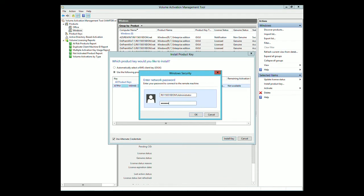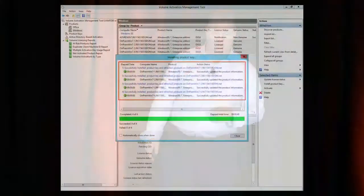Now, let's say my Windows 7 devices had different credentials for the admin account than the machine I'm using here. In that case, I could have chosen this Use Alternate Credentials, and that would pop up this window and enable me to provide the right set of credentials for the admin accounts on those devices. And then I just click OK, and it would go ahead and start that installation of those product keys. And when it's complete, it'll give me some status in the middle, and I can see that I've successfully installed the 4 product keys. And now I can close it.